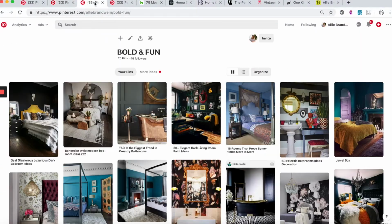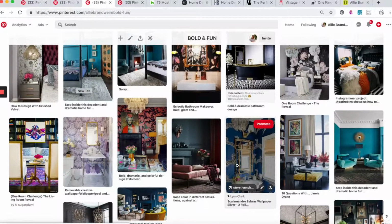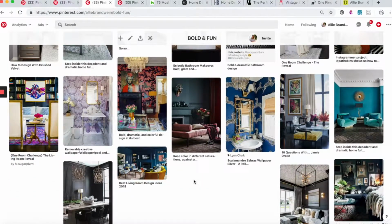Anyways, and then I have bold and fun. God, look at this. So many bold and fun pieces. And there's different styles in this. There's some traditional, there's some modern, there's contemporary, there's boho. So it can be anything under the sun.